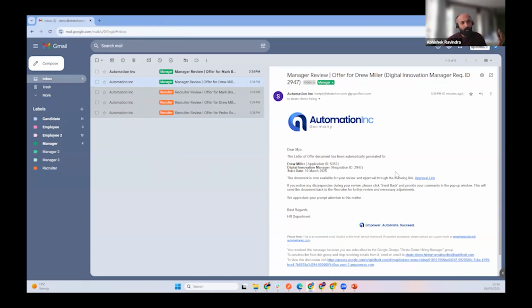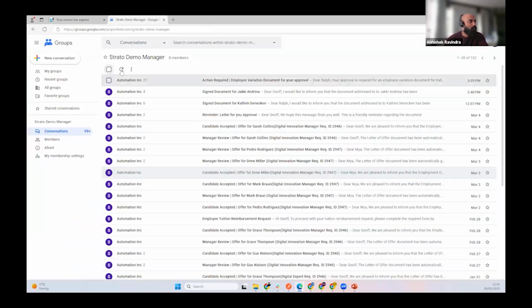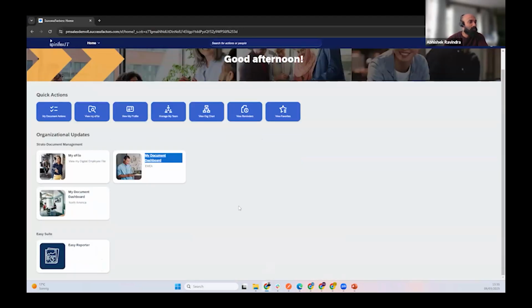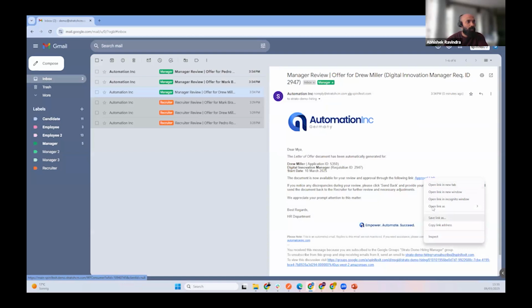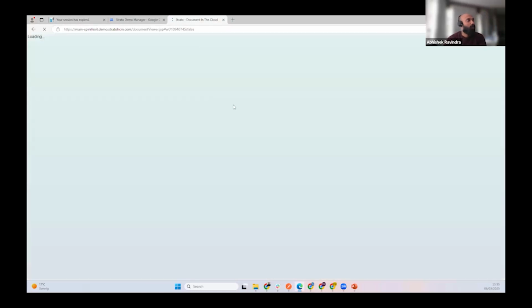Now that the contract is reviewed by the recruiter, we simply come in as the hiring manager. The hiring manager would simply take a look at the contract and see what needs to work from there. Let me first check the contract that we just generated. Okay. So we currently have the link that is sent to the hiring manager, and the hiring manager would simply access the contract now.